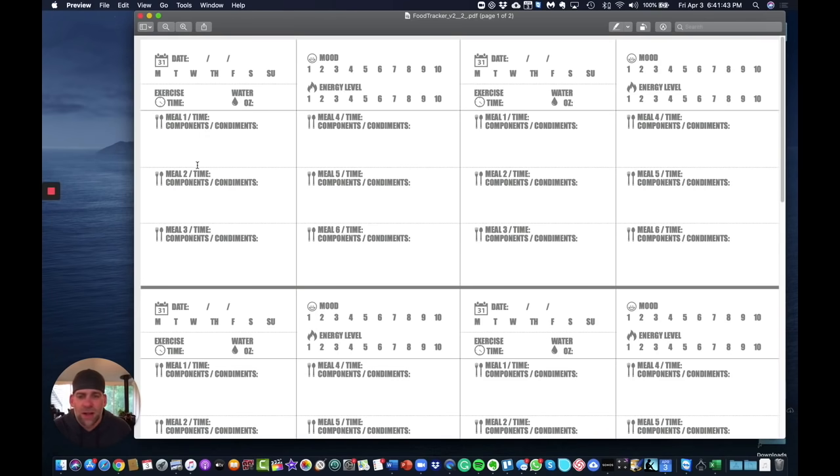So let's dig in a little bit here, and we're going to talk about exactly how this is set up. It's very simplistic, and I only need to go through one day of it here. So you're going to put the date down. Of course you can print these off. You're going to put whatever day it is down. You're going to circle the day of the week. Did you do exercise that particular day? If you didn't, just put no. If you did, you put your time right there. How many ounces of water did you drink? Put it right there.